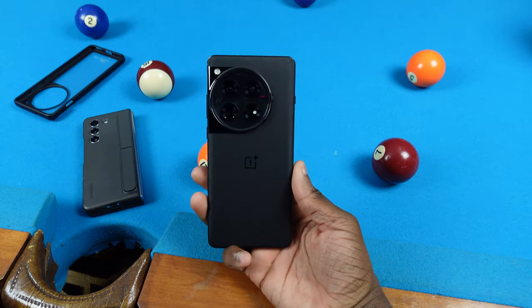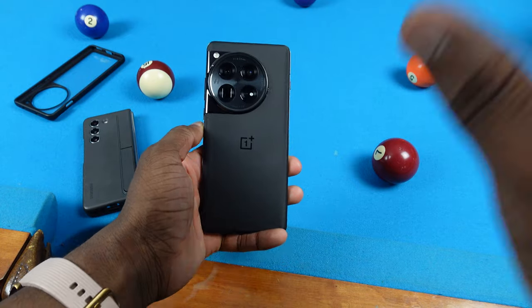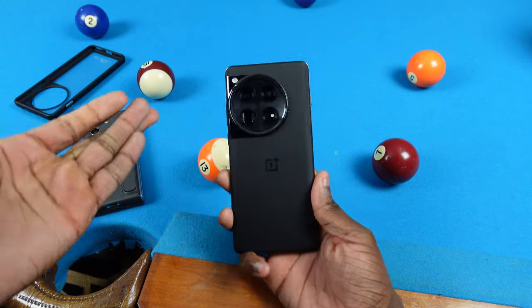Pictures I'm especially most impressed by, bro, because if you just look at the picture quality and the picture clarity, the crispiness is wild. I don't think I've seen pictures that crispy in a minute, man. For a smartphone, that's actually pretty impressive.